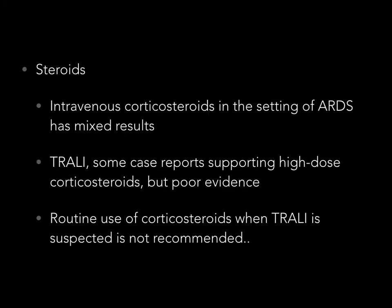Steroids, namely intravenous corticosteroids, have been extensively studied in the setting of ARDS, with mixed results. In regards to TRALI, there are isolated case reports supporting high-dose corticosteroids in the treatment of the syndrome. However, the efficacy of corticosteroids has not been tested in prospective clinical studies, and the limited anecdotal evidence is unconvincing. Thus, the routine use of corticosteroids when TRALI is suspected is not recommended.